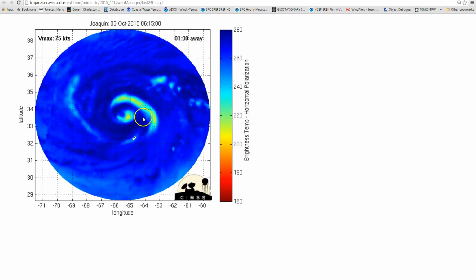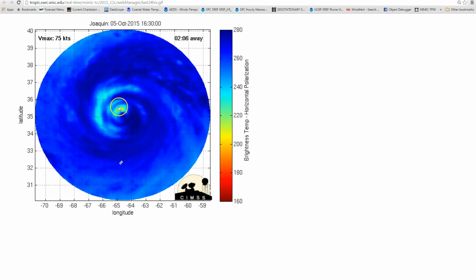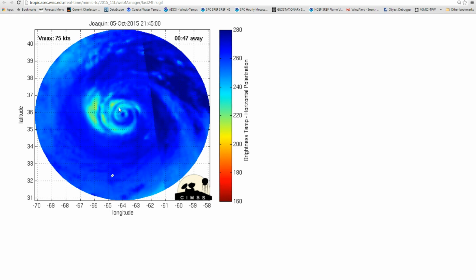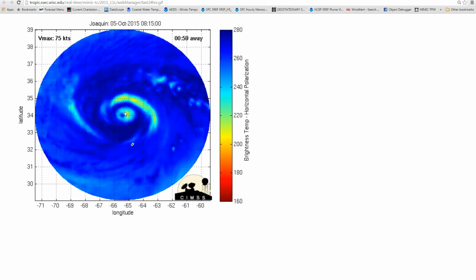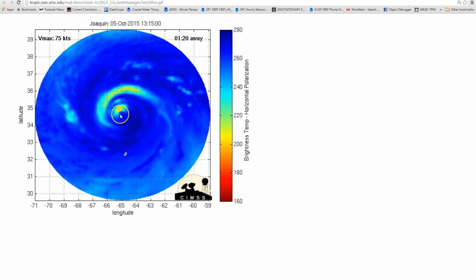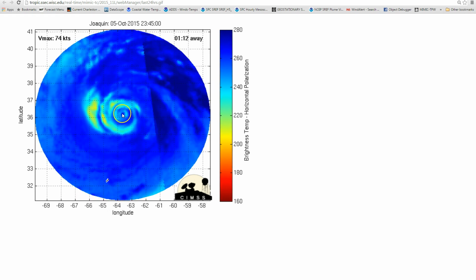Here is Joaquin. This is kind of a new product, very cool, Vorticity Max. This is from CIMSS, and they have figured out a way to pinpoint the center of rotation and circulation in storms and let that be the track guidance. So this is what Joaquin looks like with its intensities.